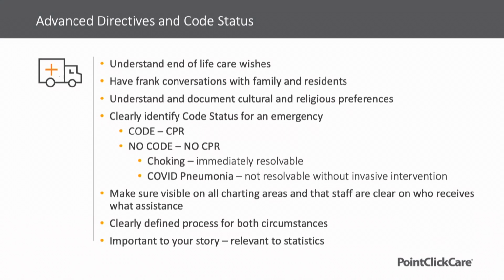And also make sure they're clear on understanding the difference between immediately resolvable issues such as choking versus COVID pneumonia, for example, which is not resolvable without invasive intervention. Make sure it's visible on all charting areas and staff are really clear on who receives what assistance and how to get that assistance, and that there's a clearly defined process for both a code and a no code internally, and you may have done some practices. It's not only important to your residents to respect their wishes, it's also important to your story and it's relevant to your statistics.